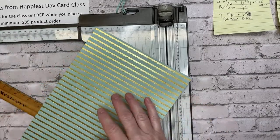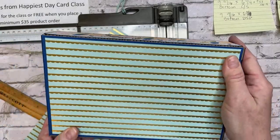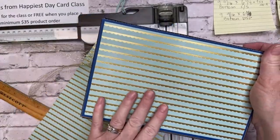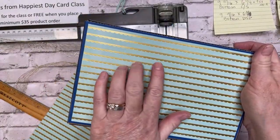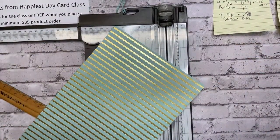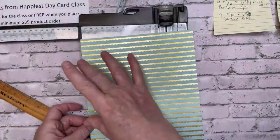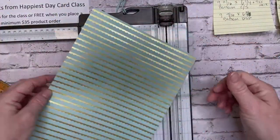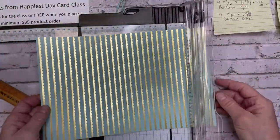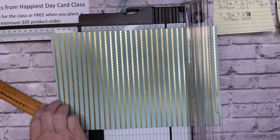On the other box, I don't think I showed you the bottom, but I wanted a different color on the bottom. So I chose the one that has little scallops in gold foil. So I don't think that this one is big enough so that the scallops run downwards. So they might have to go to the right. And I'm okay with that.